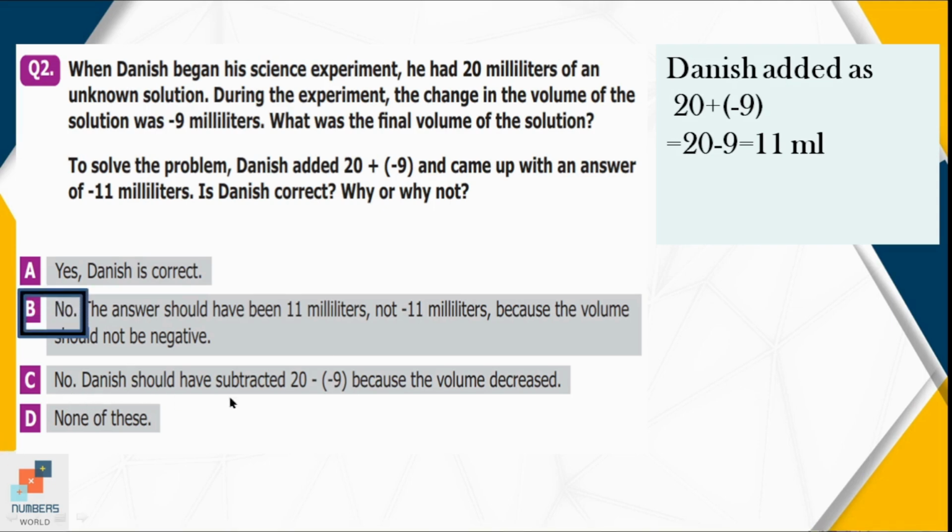Option C is no, Danish should have subtracted minus 9 out of 20 because the volume decreases. So it is also not correct. And last option is none of these. So here option B is the only correct option.